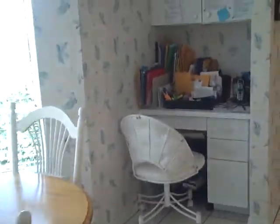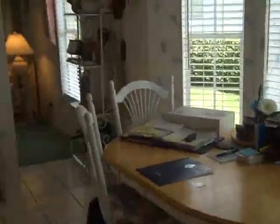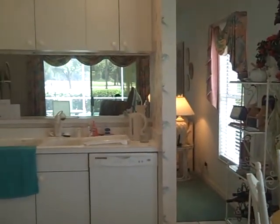Again, there's your breakfast nook. Then you've got your garage off the kitchen. Laundry room is in the garage.